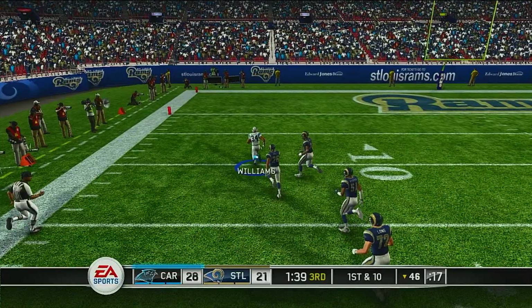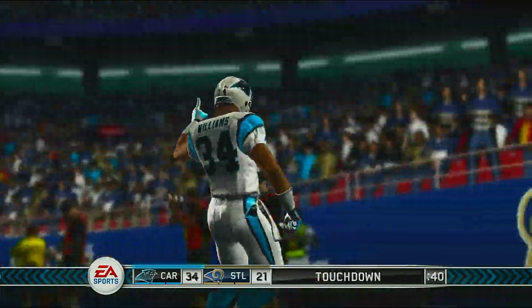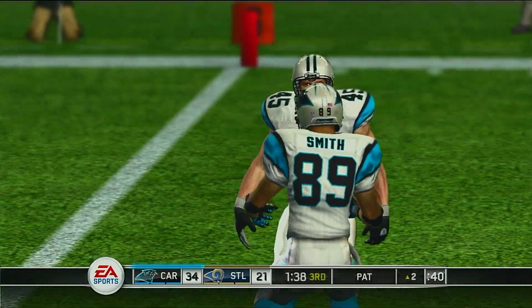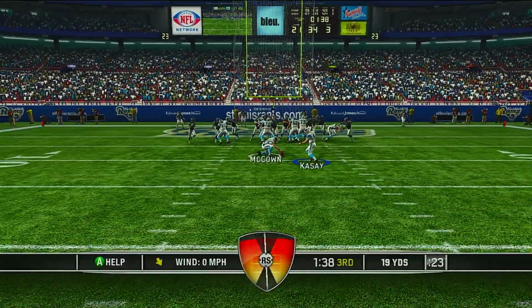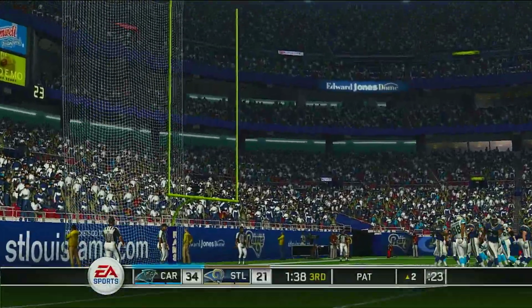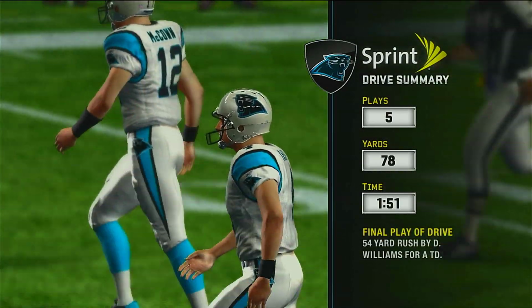To the 20. To the 10. Touchdown Panthers. The Carolina Panthers with an impressive 6-play drive, ending it with a touchdown on the board. John Casey adds the extra point. Here's your Sprint drive summary.